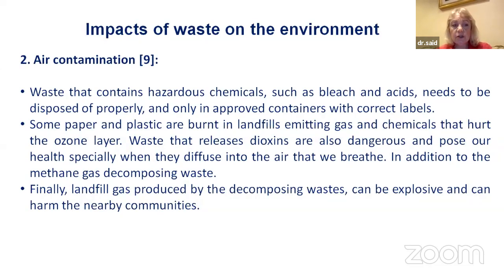Second, air contamination. Waste that contains hazardous chemicals such as bleach and acids needs to be disposed of properly and only in approved containers with correct labels. Some paper and plastic are burnt in landfills, emitting gas and chemicals that hurt the ozone layer. Waste that releases dioxins is also dangerous to our health, especially when it diffuses into the air that we breathe, in addition to the methane gas from decomposing waste. Finally, landfill gas produced by the decomposing waste can be explosive and can harm nearby communities.